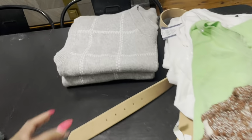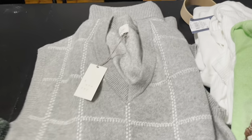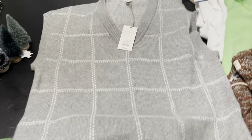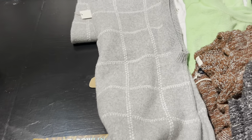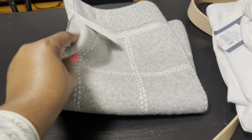Great. Also, I did purchase this little set for myself. It is like a sweater vest skirt set. So it doesn't need to be worn together. It can be worn separate, which I like. I got this in a large and a size 28. And here is the sweater vest right here. I like this a lot. I don't know where I'm wearing it to yet, but usually in the winter time there are two work-related events towards December. I want to say they're in December. I don't know. We'll see.